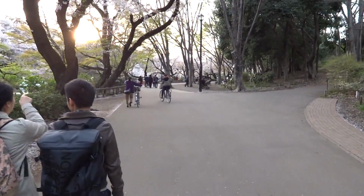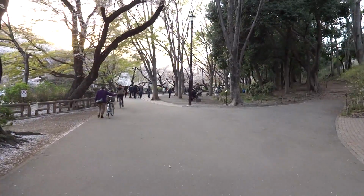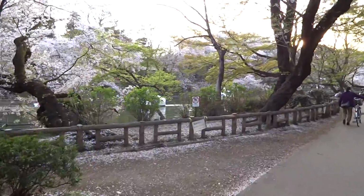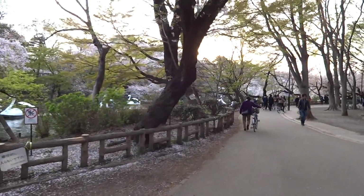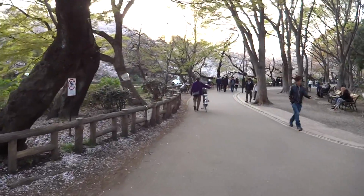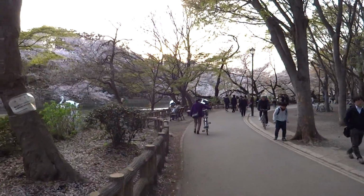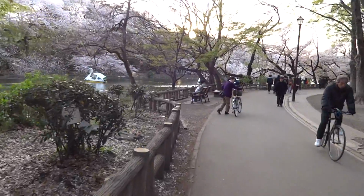But when you do come out during the season, you just have to make sure that you get out early enough to get a seat, because when it's busy, it's super, super busy. The last time I came out here, I wasn't able to sit anywhere just because of the amount of people that were out here having lunch and stuff.